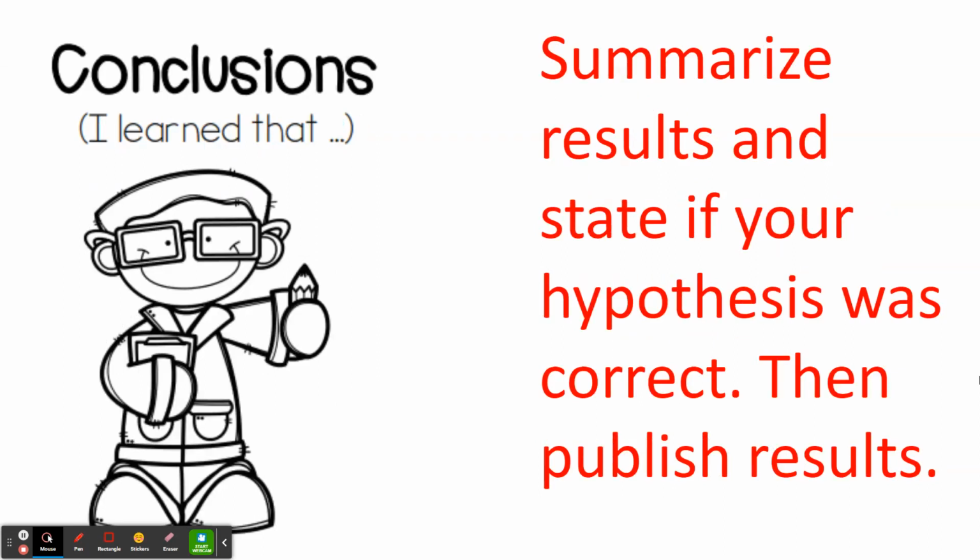Then we write our conclusion. So here we summarize our results. Just tell me in words, what happened. If the pet grew to be this many centimeters and this many grams in mass. And you talk about if your hypothesis was right or wrong, probably going to be wrong, which is okay.